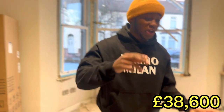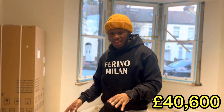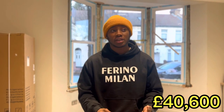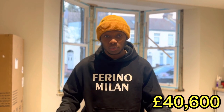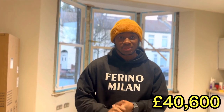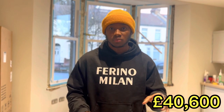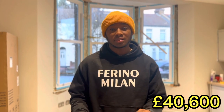Flooring was £2,000. We had laminate flooring across in this area and all the corridors, and carpet in the two bedrooms. I can't remember the breakdown of the cost of the carpet, but all the material together cost £1,500. I believe the carpet fitting was just £100 and the laminate flooring fitting was £400. So that came to a total of £2,000 for the flooring.